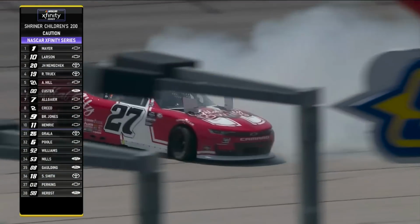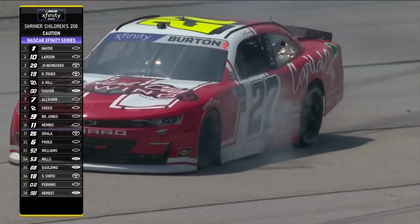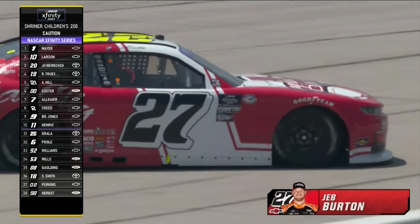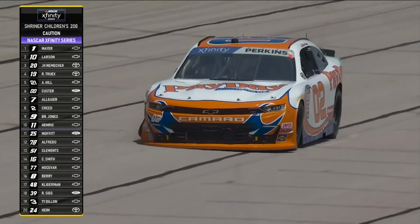Oh, we have a spin. That's the 27 of Jeb Burton, who won earlier this season at Talladega, already locked into the playoffs. And our second yellow of the afternoon comes out with 6 to go in stage one. He was 28 when it got away from him.